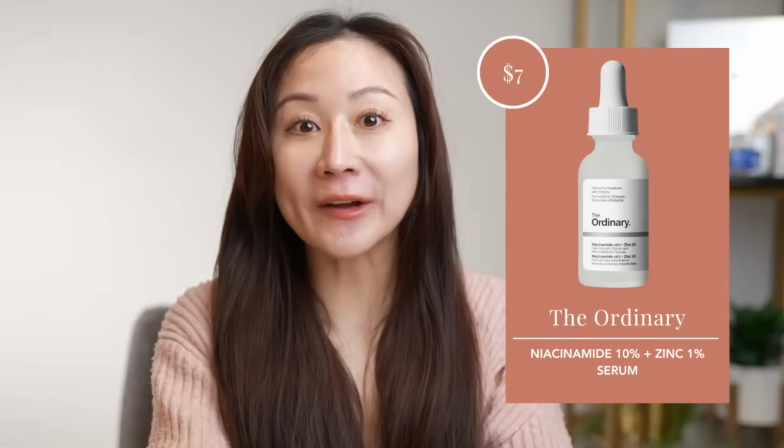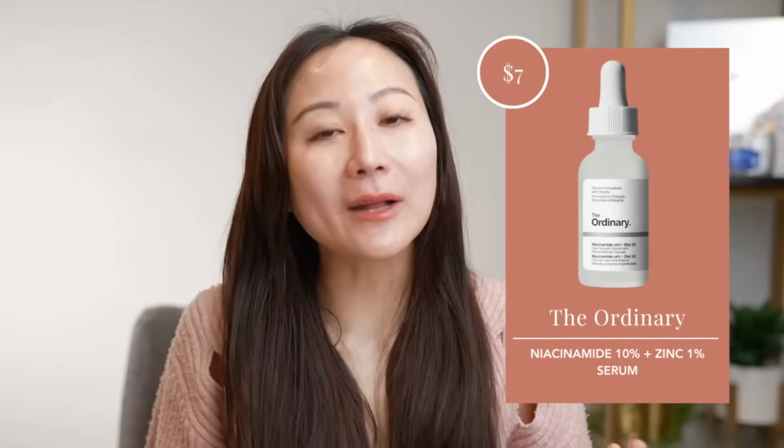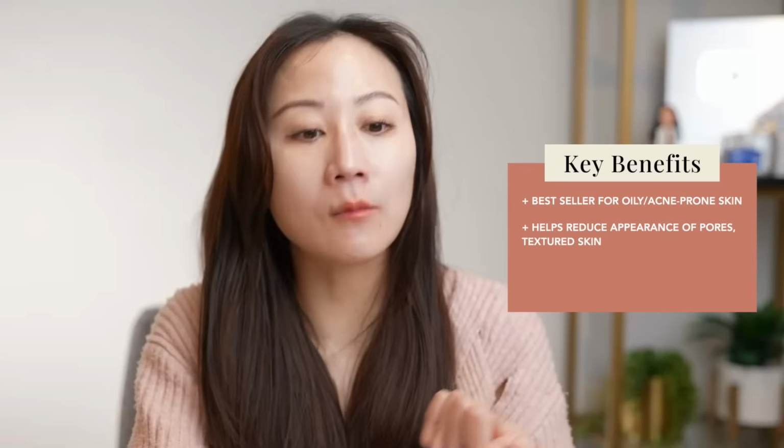It's the Ordinary Niacinamide 10% and Zinc 1% serum. This is already pretty affordable, $7 for 30 ml, right? A bestseller if you have oily, acne-prone skin, helps to reduce appearance of pores, texture, regulates sebum, calm and soothe. Just a great addition for anyone that struggles with oiliness and acne.